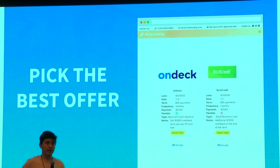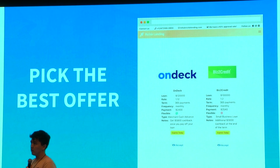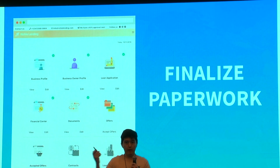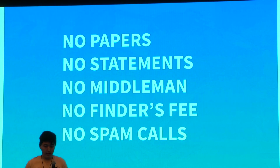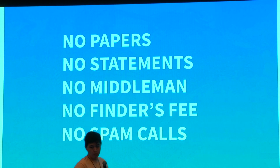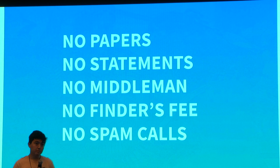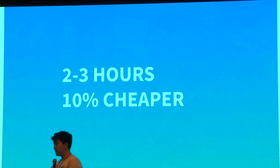Lenders come back and upload offers directly to David's dashboard. David goes through all the offers and picks the one that is most suitable for him. At that point, we help him finalize the paperwork. We go over everything, including contracts and video notary in some cases. So David was able to close his loan with no papers, no statements, no middleman, no finder's fee, and he didn't receive spam calls afterwards. He spent 2 hours on that loan, and that loan was 10% cheaper.